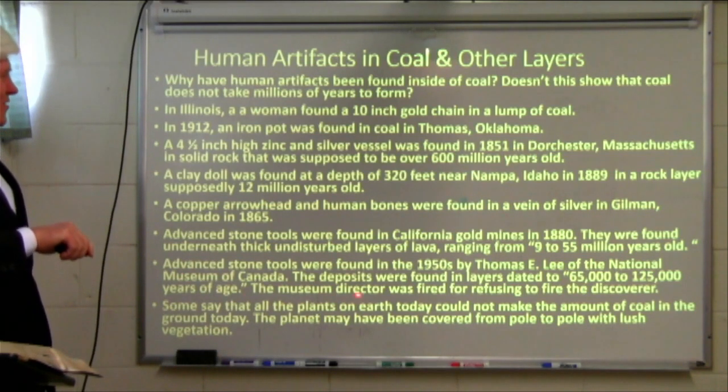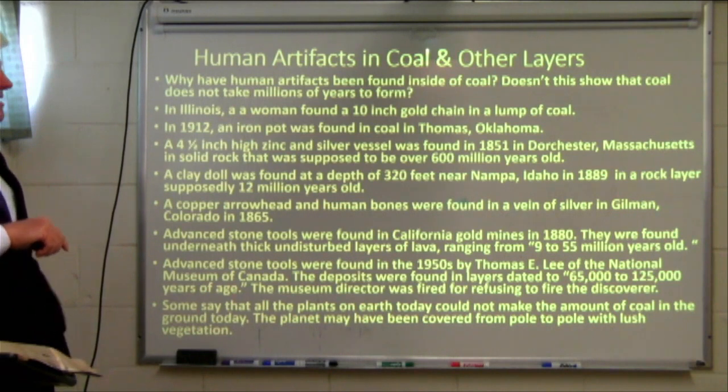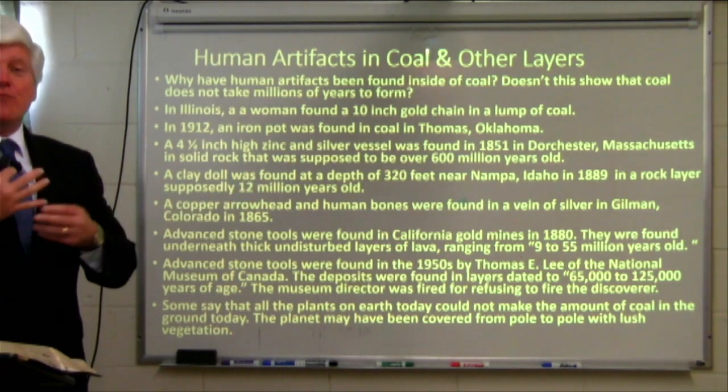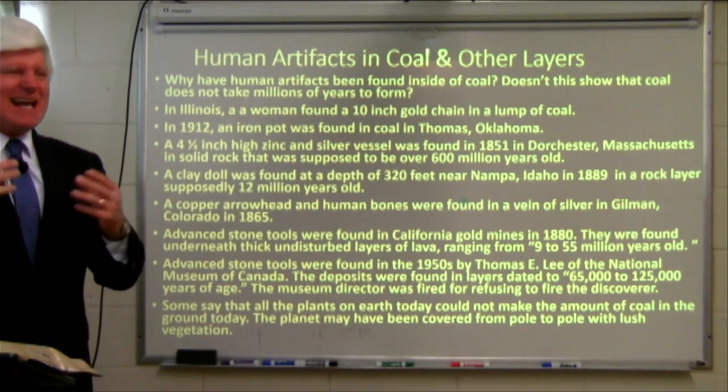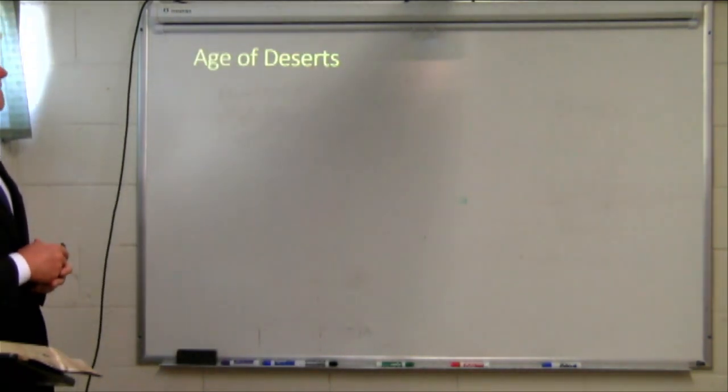Very good. Some say that all the plants on earth today could not make the amount of coal in the ground today. The planet may have been covered from pole to pole with lush vegetation, and I think there's a lot of proof of that, too. Areas in Antarctica and other places have forests where there's nothing growing now.